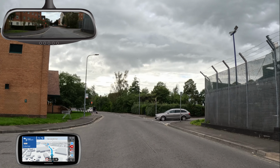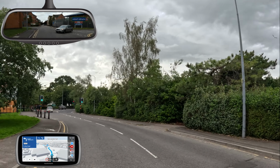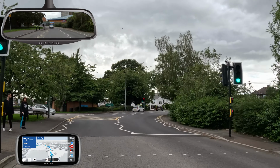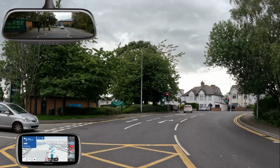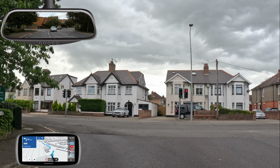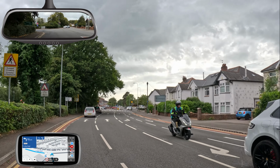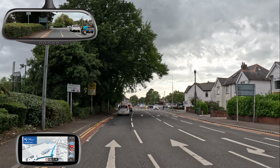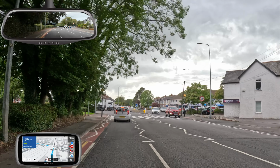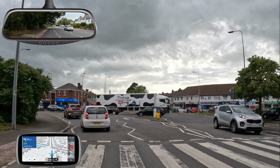At the end of the road, turn left, B4562, T Glass Road, then go left on the roundabout and take the first exit, A469 Cairo-Philly Road. Turn left, then go left on the roundabout and take the first exit. Go left on the roundabout and take the first exit.